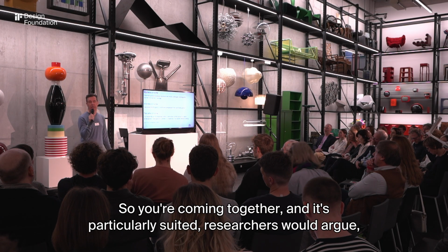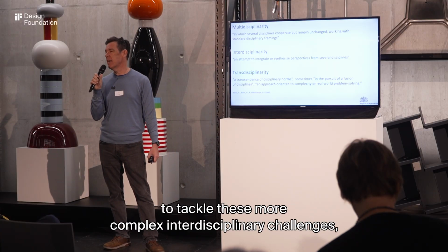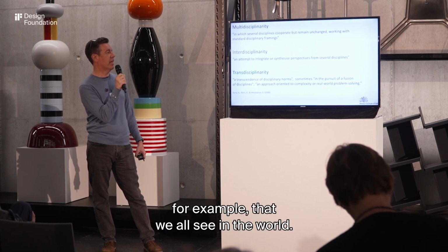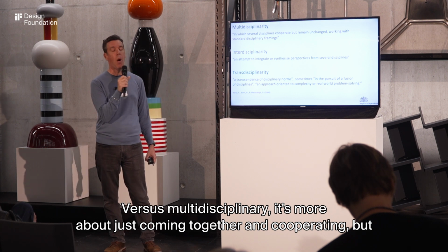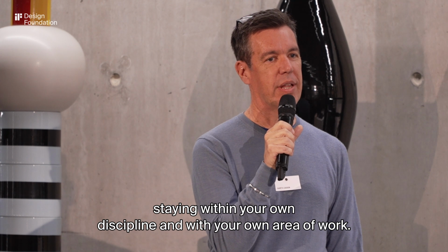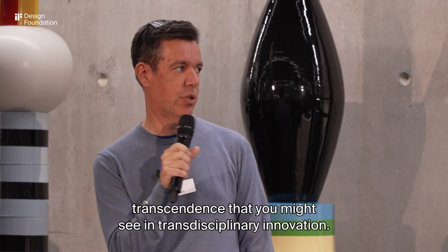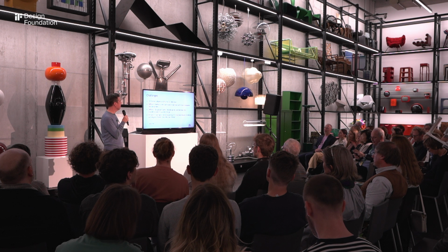So you're coming together, and it's particularly suited, researchers would argue, to tackling the more complex interdisciplinary challenges that we all see in the world. Versus multidisciplinary, which is more about coming together and cooperating, but staying within your own discipline and your own area of work. That doesn't have the level of cohesion or transcendence that you might see in transdisciplinary innovation, and this is the area I'm particularly interested in.